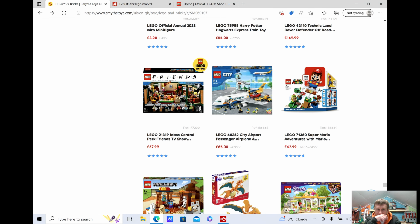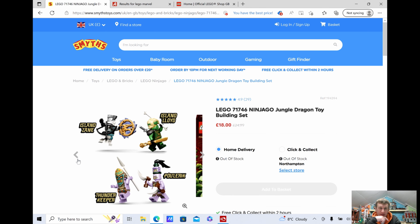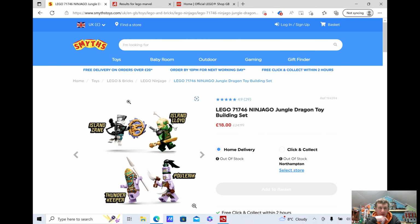Lego Friends, full price. The airport's down from 89 to 65. The Bat Cowl, 51 to 35. Some of the Legacy Ninjago stuff, 24 to 18 for this. Good minifigures with these. And then you can see the different types of figures that come with it. That's out of stock everywhere, so you're not going to get that. But you've got some nice minifigures with that one. And again, the set that was beside it, that was down to 18 as well.